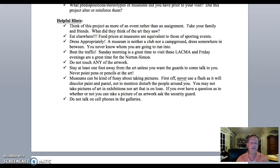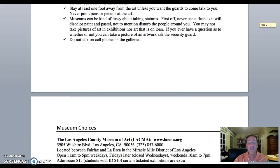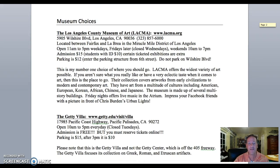And finally, don't talk on cell phones in the galleries because the galleries are generally pretty quiet. No one wants to hear your conversations.